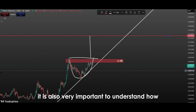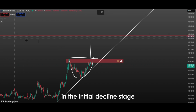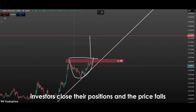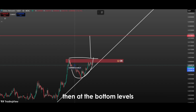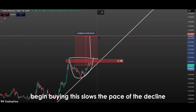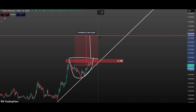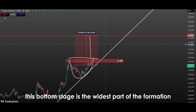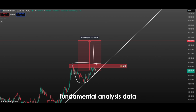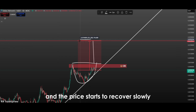It is also very important to understand how investor psychology evolves during the formation of such a pattern. In the initial decline stage, panic and pessimism dominate the market, investors close their positions, and the price falls. Then, at the bottom levels, long-term investors who believe the price is now very cheap begin buying. This slows the pace of the decline, and eventually the price reaches an equilibrium point. This bottom stage is the widest part of the formation and usually sees low trading volume. Over time, market news, fundamental analysis data, or technical levels rekindle investor interest, and the price starts to recover slowly.